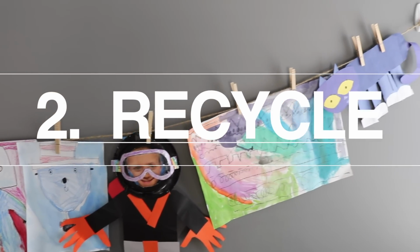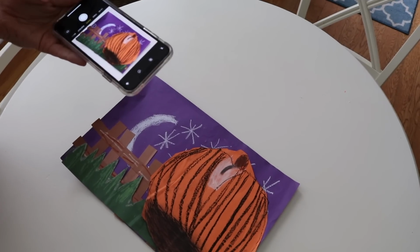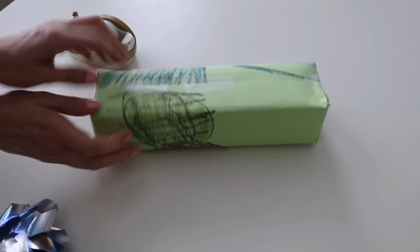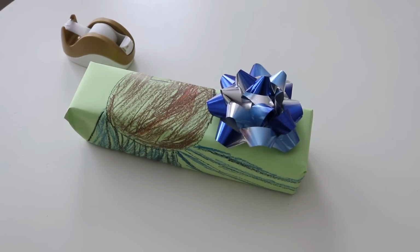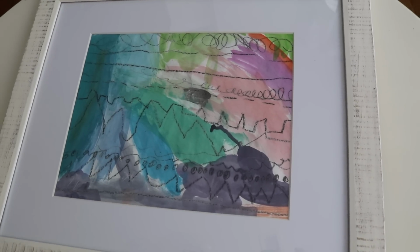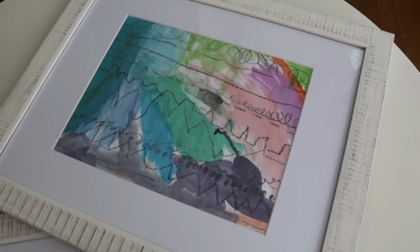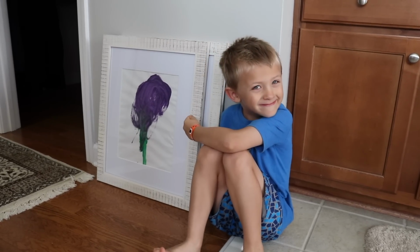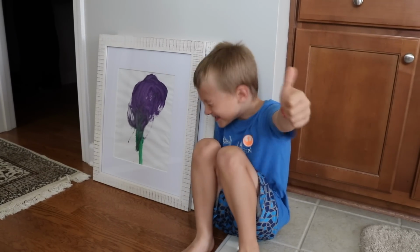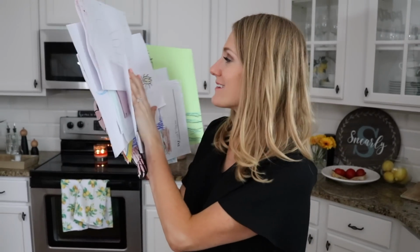Some of our favorite ideas are to take a picture that lasts forever with no physical clutter, or use as wrapping paper and gift cards for presents, or even add to matted frames to give to grandparents as gifts. It's frugal and anything in a frame looks totally legit. And with the rest, no shame. These items are the less important or duplicate things, so we're gonna recycle this.